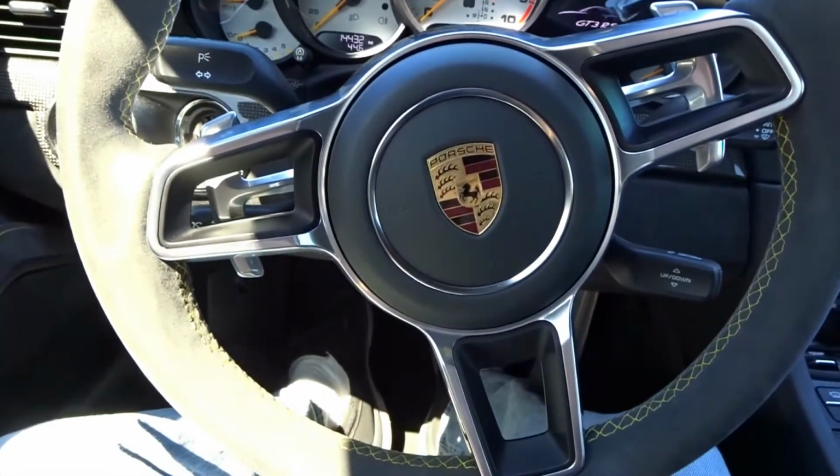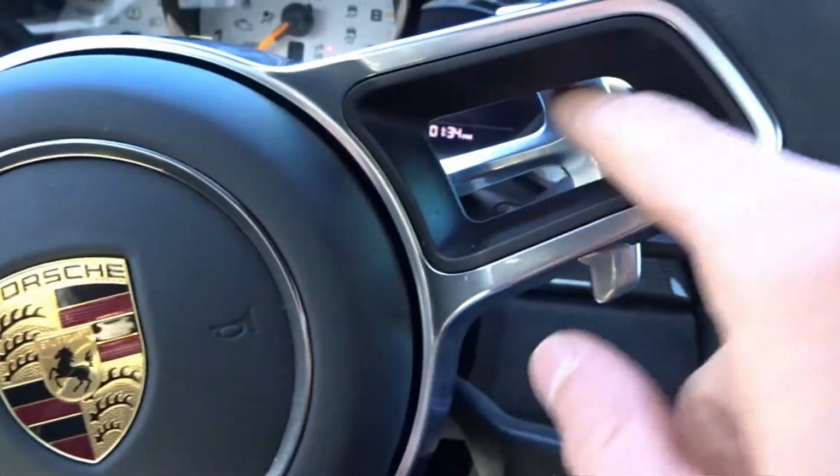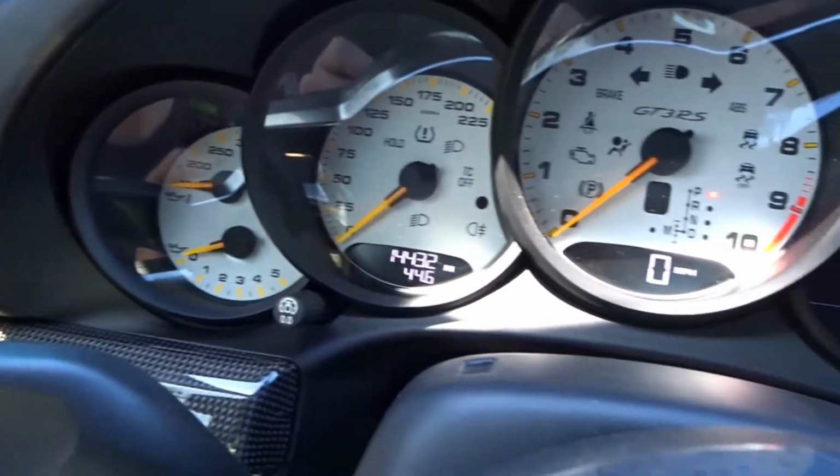Look at this. I want to get this shot so that you can feel like you're sitting in the car itself. Look at these holes here. Why? We don't need these buttons. All they do is make more weight for this car, and we don't want that. We want to get this car as light as possible.